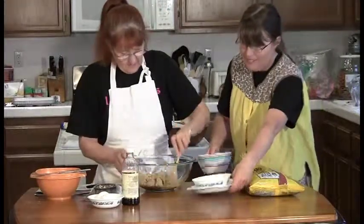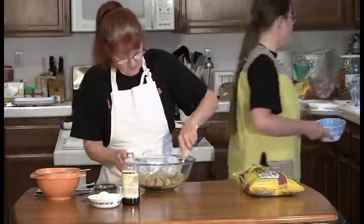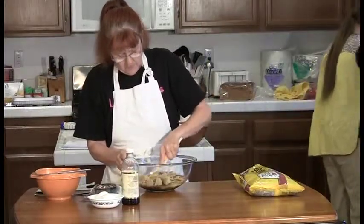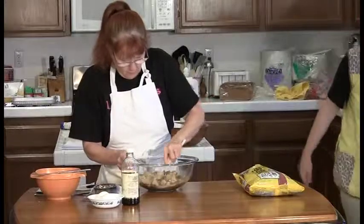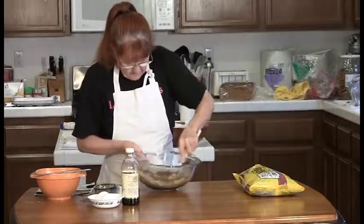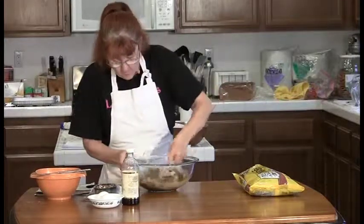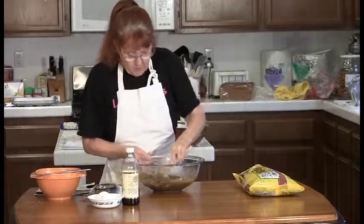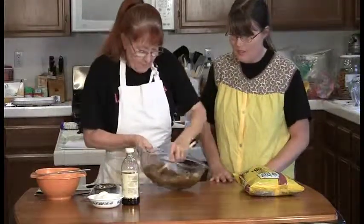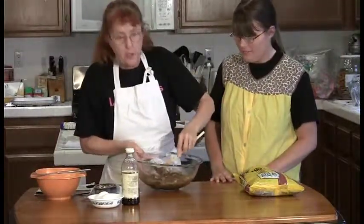It says to cream these two things together. Now, my reaction is, how do I cream it when the butter's already melted? But, you know, stir them together until they are one mass. This says to let them cool, but I don't think we're going to need to because we spent so much time getting everything ready. I think it's probably cool enough. They just don't want you to cook your eggs when you put them in.